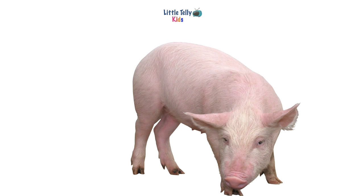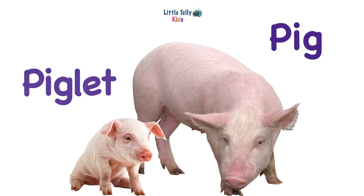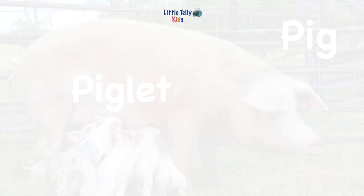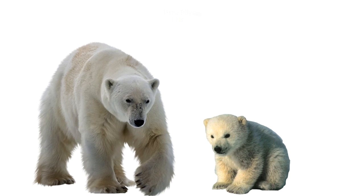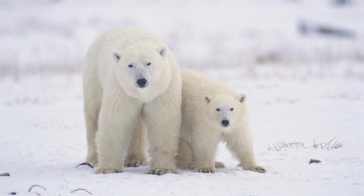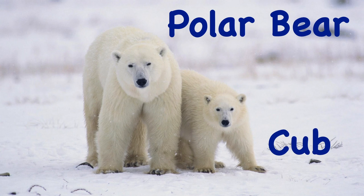Pig, piglet. Pig's young one is a piglet. Polar bear, cub. Polar bear's young one is a cub.